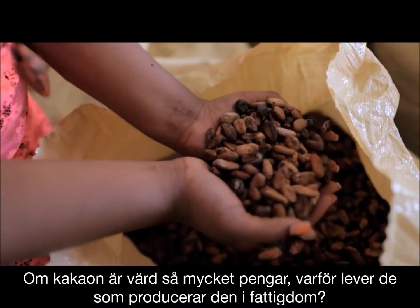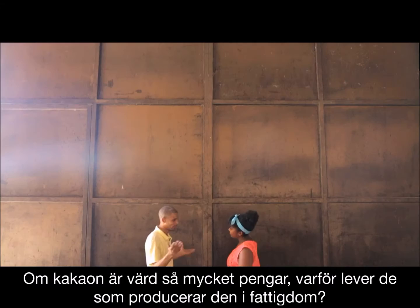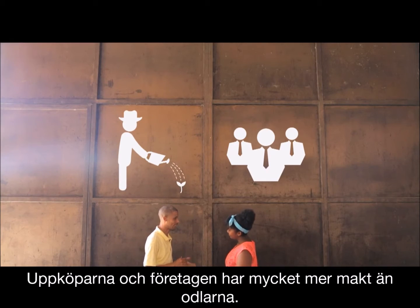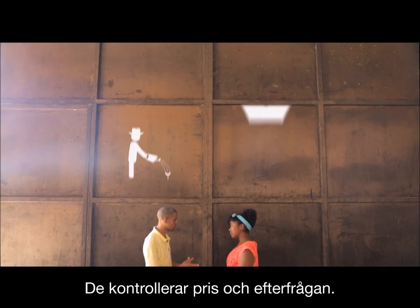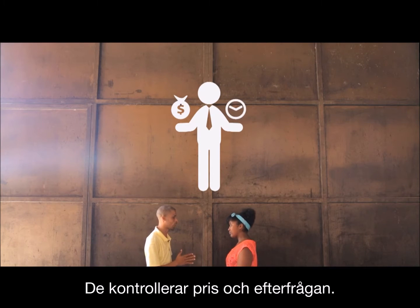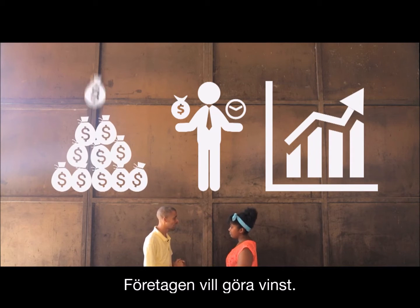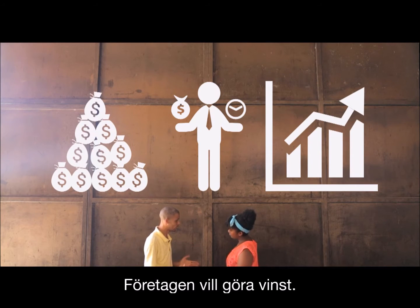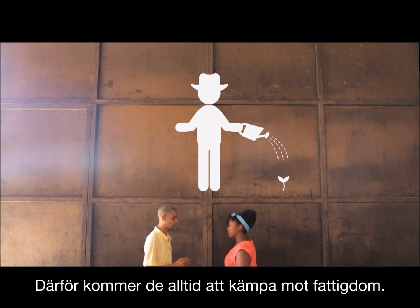If cocoa's worth so much, why are the people that are producing it living in poverty? The traders who buy the cocoa and the chocolate companies who use it to make their products are much more powerful than the farmers. They control the prices and the demand. Companies are driven by profit, so they're keen to get the best deal they can for the cocoa they buy. And the farmer is the one that receives the least in the chain. Therefore, they will always be fighting against poverty.